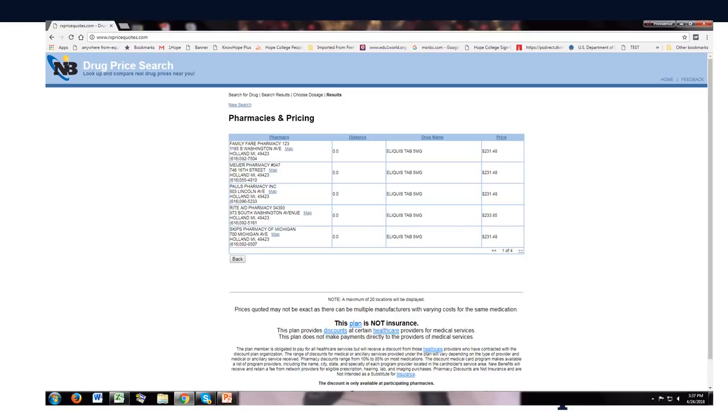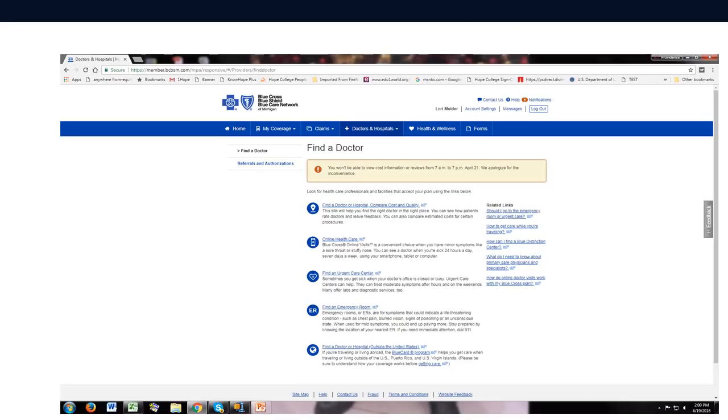Please note that if you're taking one of the specialty drugs, you will need to work with CVS to determine the best price to receive those drugs, which is often going to be through a CVS specialty pharmacy. Now, not only can we save money in our pharmacy by checking our drugs, but we can also save even more dollars in our medical.